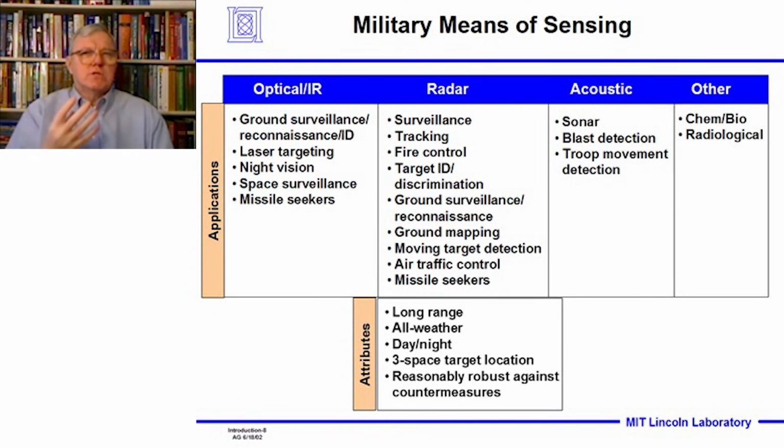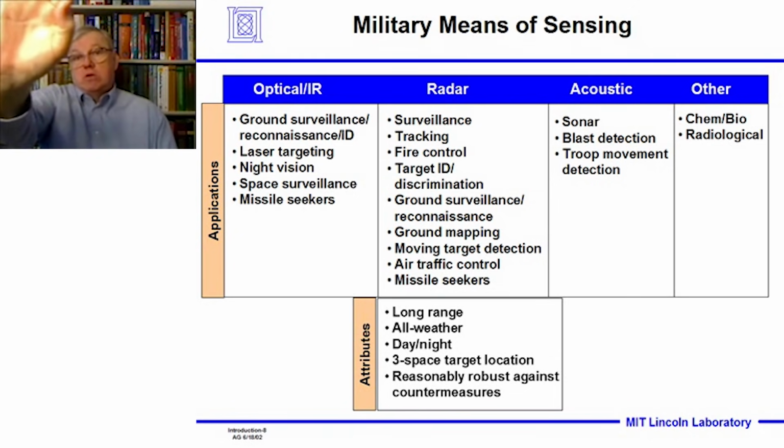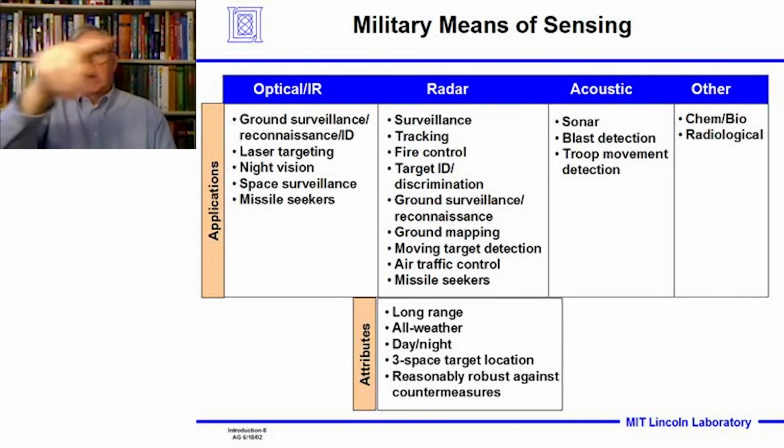Now, what are the attributes that radar has, if you had to list them? It can see long distances. If I get up on a mountain and look out on the clearest of days, I can see an aircraft 10, 15 miles away maybe, a big jet. You can see hundreds of miles with a radar. You can see in day and night, and you can see in all weather. You can see through weather. You can locate targets in 3-space, that means in height, angle, and range, to know exactly in space, X, Y, and Z, where the target is.